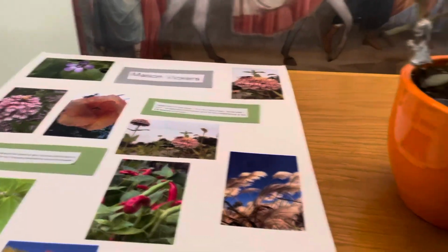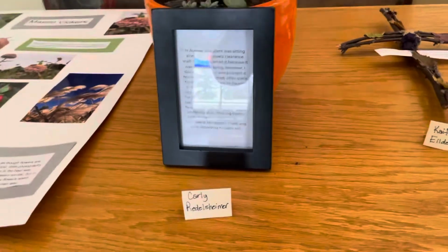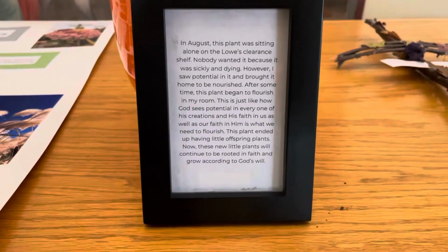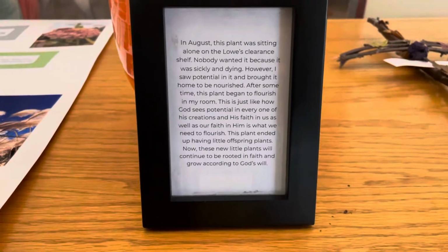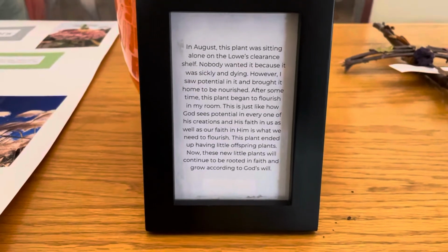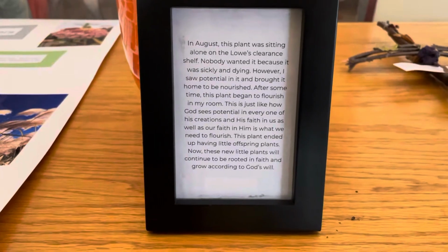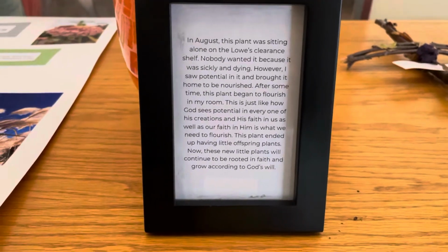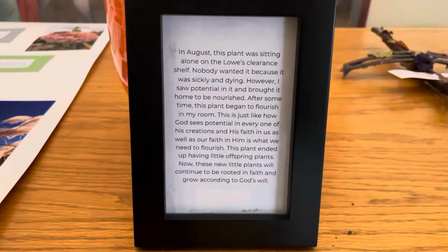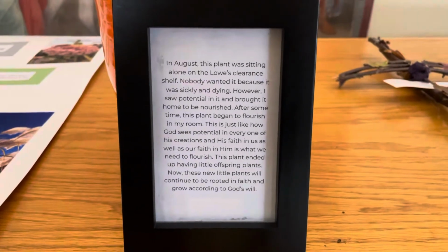And next to Mason, we have Carly Rettelsheimer. And she has a little description here. I'm gonna try to zoom in on it and I'll read it. In August, this plant was sitting alone on the lowest clearance shelf. Nobody wanted it because it was sickly and dying. However, I saw potential in it and brought it home to be nourished. After some time, the plant began to flourish in my room. This is just like how God sees potential in every one of his creations, and his faith in us, as well as our faith in him, is what we need to flourish.